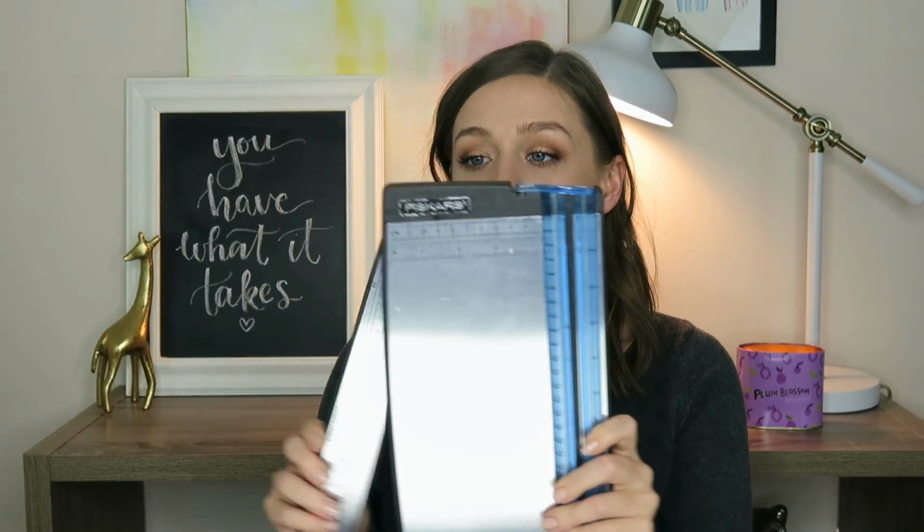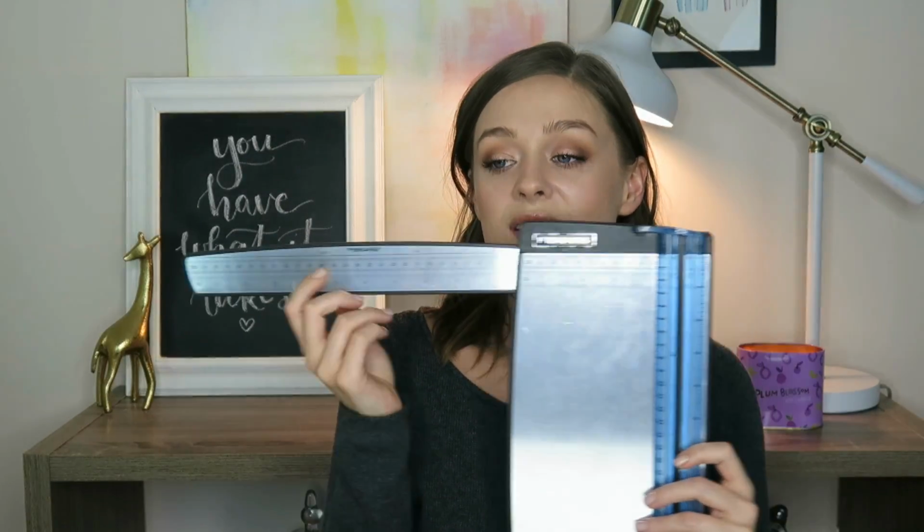If you craft with paper in any way, shape, or form, aka with me, it's lettering, then you absolutely need one of these guys. It is so handy and has saved my life so many times just because it's a time saver, you know what I'm saying? So we've got our rulers built in here. This one goes to 15 inches. This little orange thing right here has the blade in it.